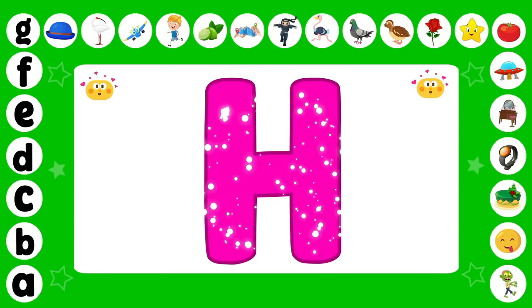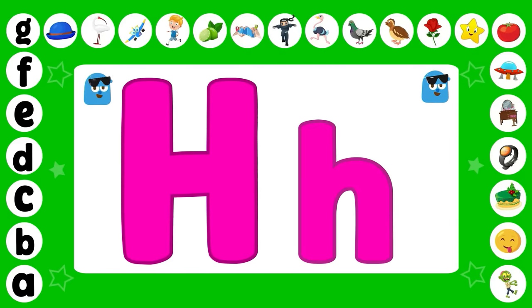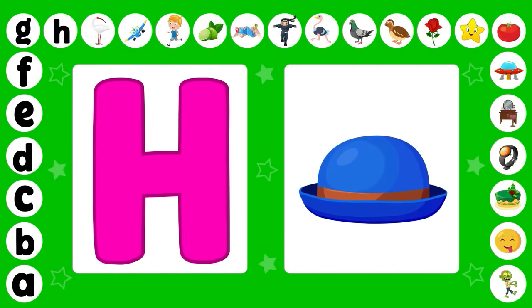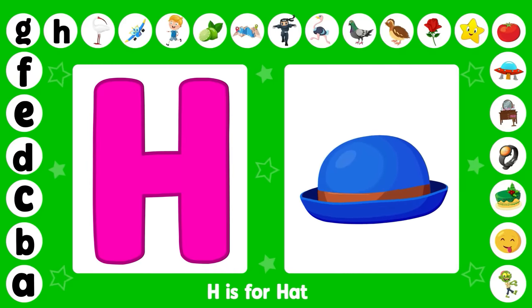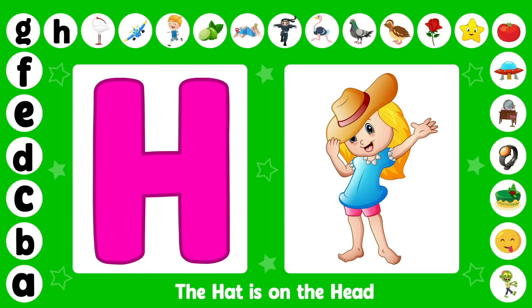This is H. H says H, H, H, H. H is for hat. This hat is on the head.